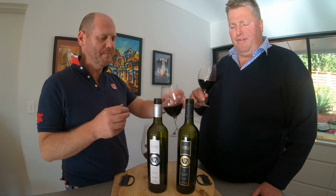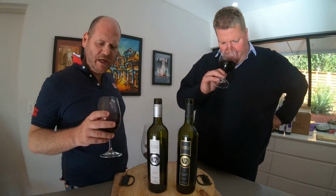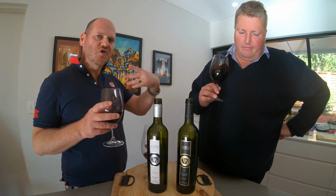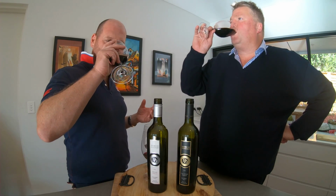It's a pretty good wine. Beautiful nose. A bit of peppery, already got the peppery. Instantly, the nose is so much more complex. Lovely, so many more flavours coming through in the nose.